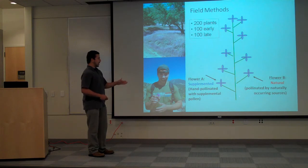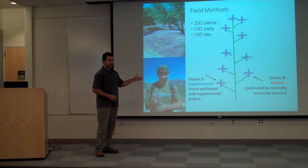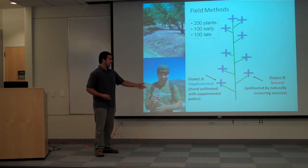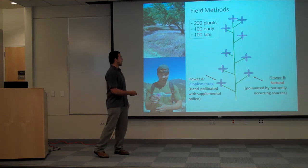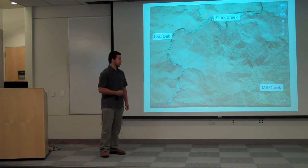On each individual plant that we went out and treated, we had a supplemented flower that was given pollen by hand. They have about 100 to 130 ovules, and basically we were caking on the pollen grains, and the 500, so they were getting plenty. And then we have the other flower that's left in natural conditions. So that will tell us, if one produces a higher ratio of seeds to ovules than the other, then pollen limitation is occurring. Here's our 3 sites right here out in the southern Sierra Nevada. Awesome trip. I really enjoyed it.